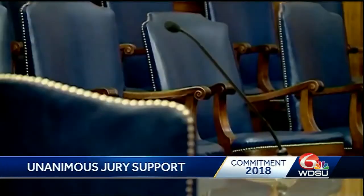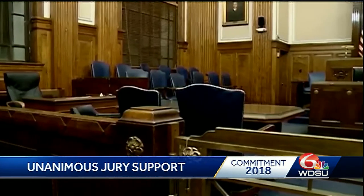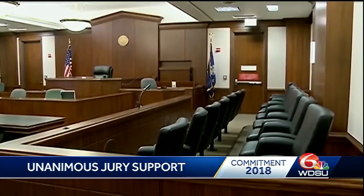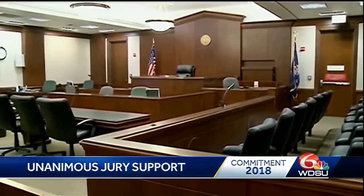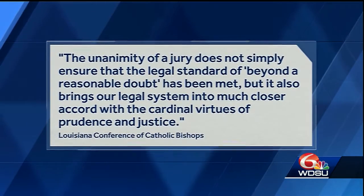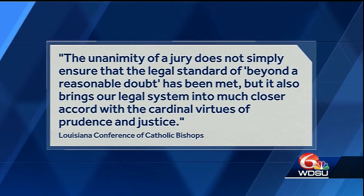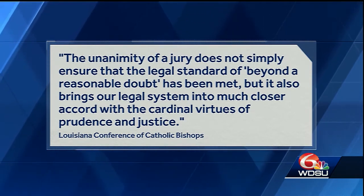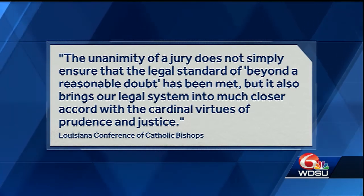And from Commitment 2018, another show of support for unanimous juries in Louisiana. Yeah, today the Louisiana Conference of Catholic Bishops announced its support for this measure, which would require unanimous jury verdicts in all felony trials. Louisiana's current law states that 10 of 12 jurors are needed to find a defendant guilty to life without parole. But many lawmakers say they're against it, and they're calling the more than 100-year-old practice, quote, archaic. So in a statement, the Louisiana Conference of Catholic Bishops said, quote, the unanimity of a jury does not simply ensure that the legal standard of beyond a reasonable doubt has been met, but it also brings our legal system into much closer accord with the cardinal virtues of prudence and justice, end quote.